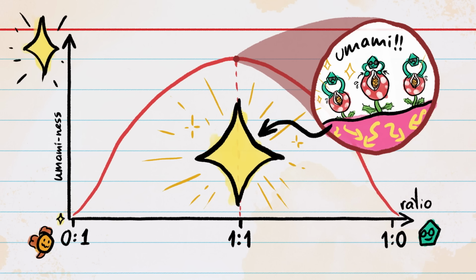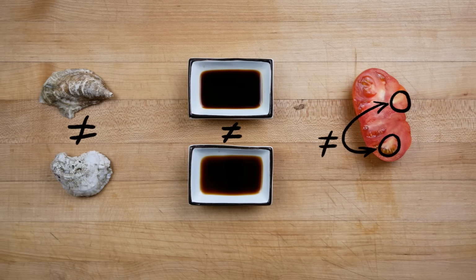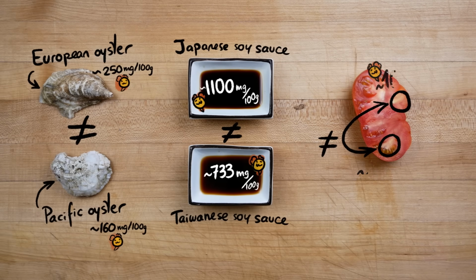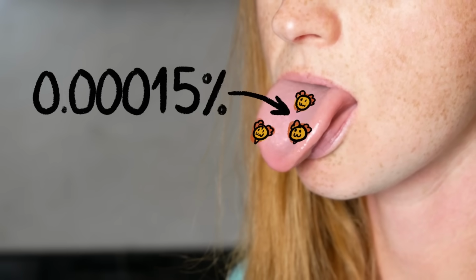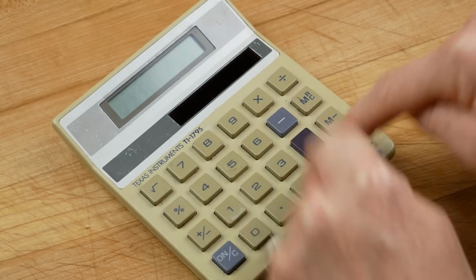So if you are really interested in maxing out your food's umami potential, you can try to match up the free glutamate content in your food with the IMP and GMP levels. But to me, this seems like an exercise in futility. I found pretty big discrepancies for different ingredients, thanks to how they're made or even what parts of them you use. Heck, your saliva even contains low levels of glutamates that you'd have to account for. So I'm not going to spend my precious time in the kitchen fiddling with a scale and a calculator to boost the umami in what I cook.